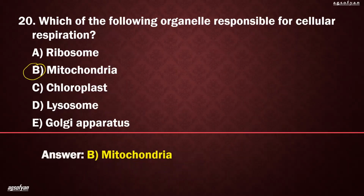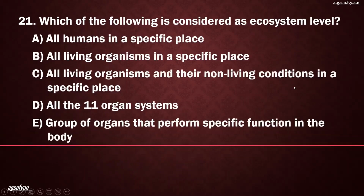Okay, mitochondria. Which of the following is considered an ecosystem level? So we have learned before, right? Ecosystem. A is all human in specific place. B, all living organism in a specific place. C, all living organism and their non-living condition in a specific place. D, all the 11 organ system. E, group of organs that perform specific function in the body. So which one is ecosystem? C. C, that's correct. Living thing and non-living condition.